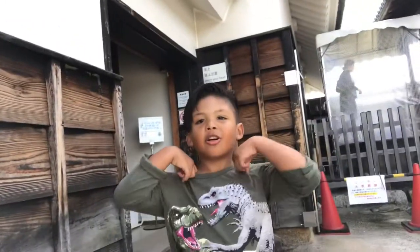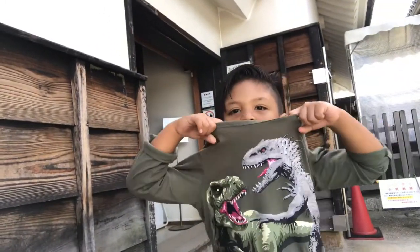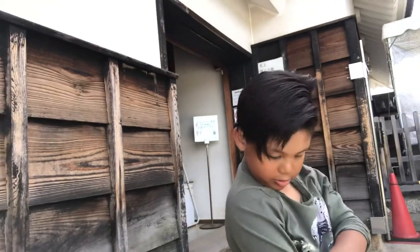Hey guys! Japan, and look at my shirt, they're different. My logo right there, and I'm getting excited to go. So me and Adriel are standing right in front of the castle, right in front of the entrance, so we are gonna slowly and quietly walk inside and check out the interior of the castle. Let's see.